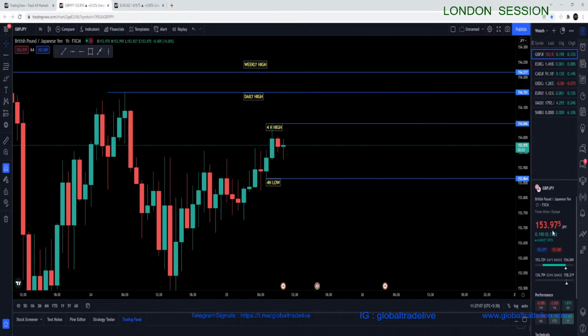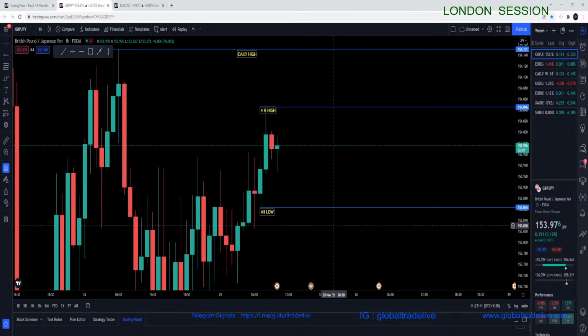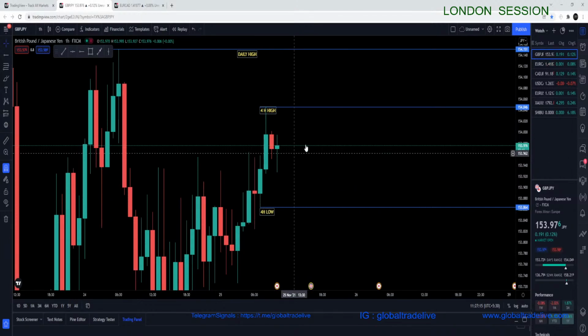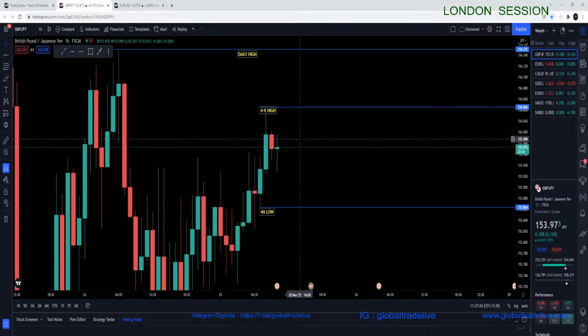Sorry. Okay, so over here the 1 hour candle will also be closing in 2 minutes, but the thing is it will be closing like a weak bullish or a weak bearish candle.